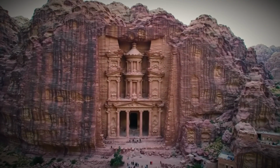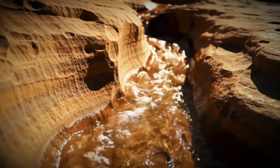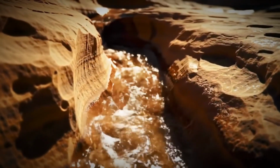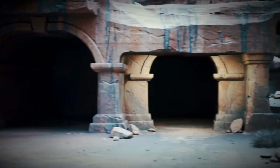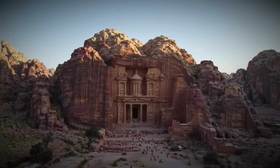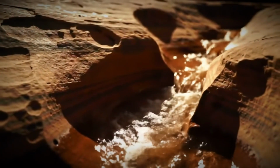Inscriptions found at Petra mention specific positions such as Guardian of the Waters and Master of the Canals, suggesting that water control was a primary concern of the Nabatean government. Administrative records engraved in stone reveal sophisticated water quality monitoring systems. The Nabateans regularly tested stored water, discarding any reservoirs that showed signs of contamination. They understood the connection between water quality and public health long before this relationship was formally established by modern medicine.